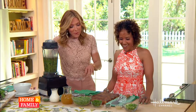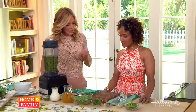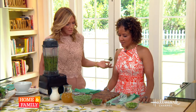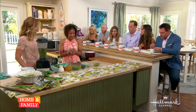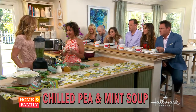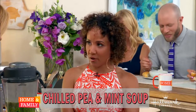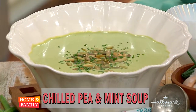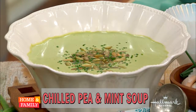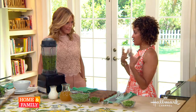So this is not split pea. No. English pea and mint soup. Where did this recipe even originate? Isn't it delicious? I don't like peas. I grew up, Mommy, I'm so sorry. She grew up feeding us what we call petit pois, which is a French word, little petite peas. And I mean, they're pretty, right? But for me anyway, they just weren't really appetizing. So I needed to find a way to really incorporate it into my diet as an adult.